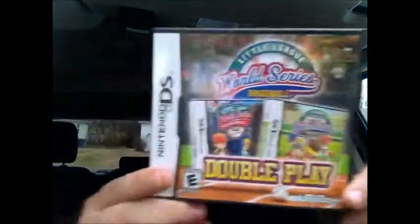Yeah, in a minute. All right, last but not least, picked up Little League World Series Baseball double play. So it's got Little League Baseball 2008 and 2009 complete in the case. So picked that up. Need for Speed Carbon: Own the City. It's complete.